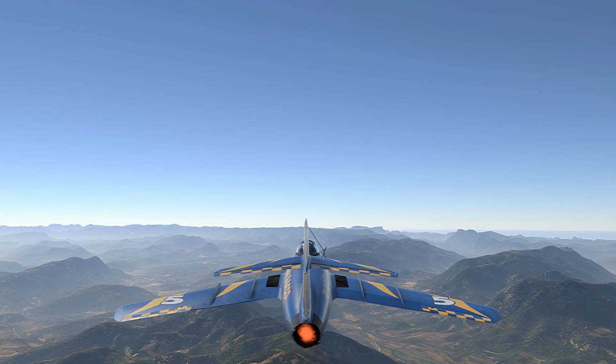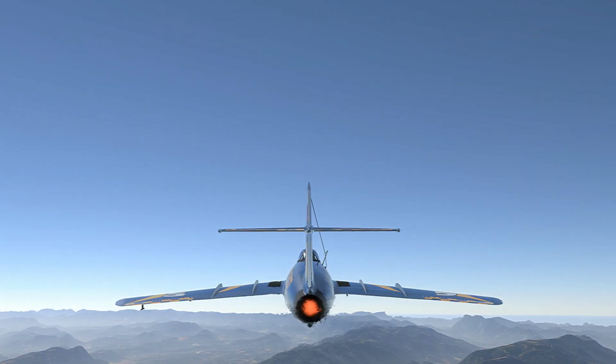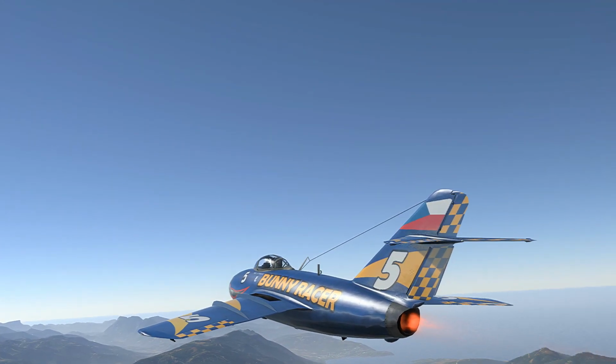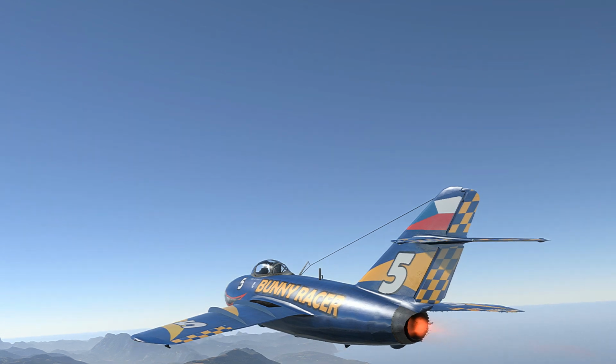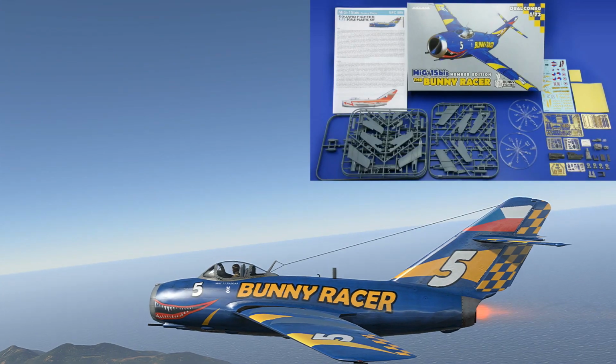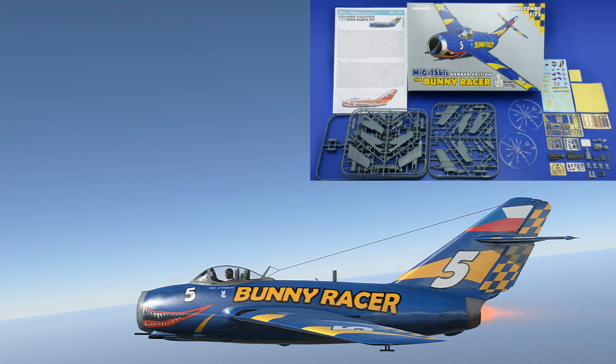Now next up is a MiG-15 BIS Bunny Racer by Paegas, or Paegas. Not really sure, sorry if I'm butchering the name there. Now this is a really cool skin, as you can see in that picture that just popped up, that this is actually based on a model skin design. And I really love the tone of blue that he has on the body.